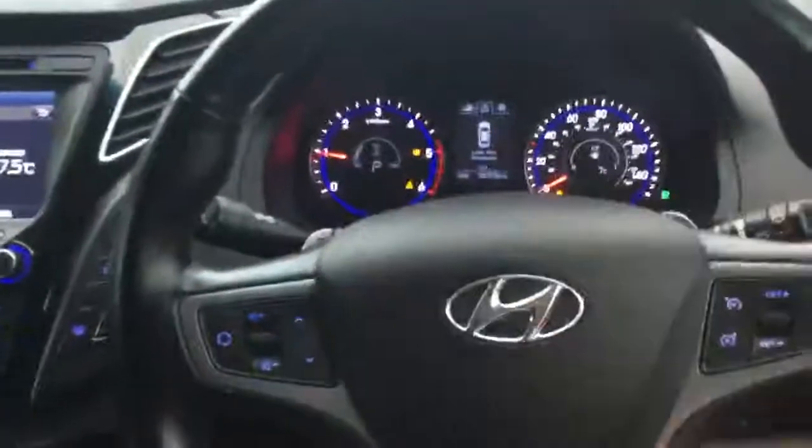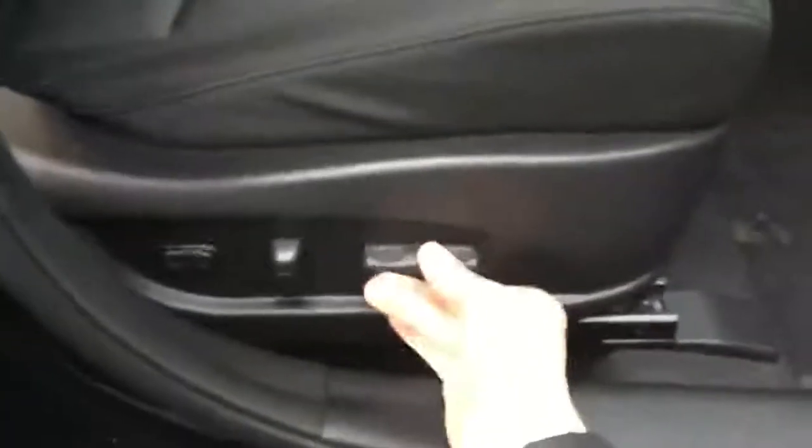In through here we can adjust the steering wheel in and out, or up and down as well. And these seats are electric, so let me get out of this here, because the driver's seat is in very good condition, and it is electric: backwards, forwards, up, down.